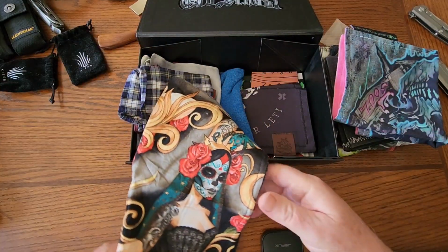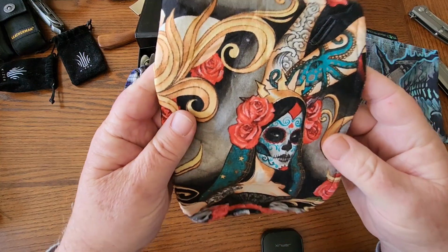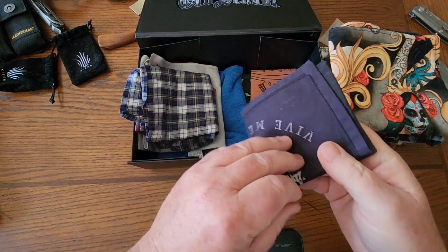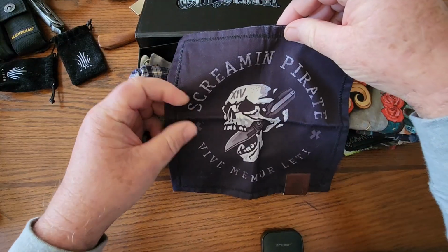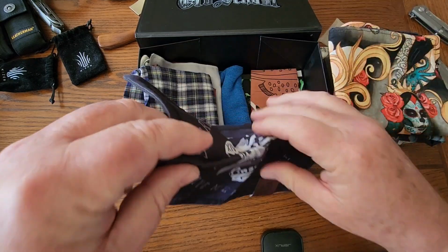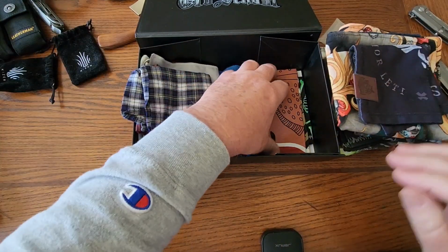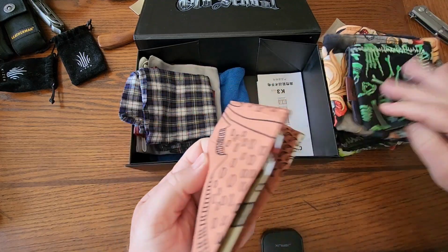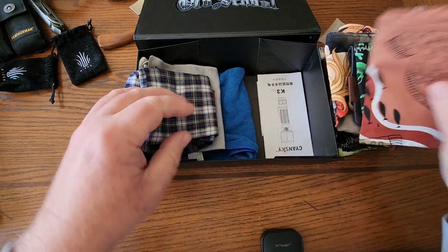This is like a Dia del Muertes one, you know, very cool. This was from Screaming Pirate. I always like Screaming Pirate's logo, so that was cool when I saw that was available. Then some other little ones, little skulls and whatever. This is kind of a crazy looking design.